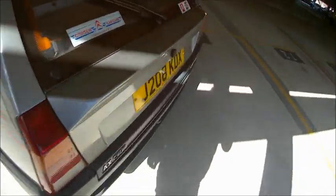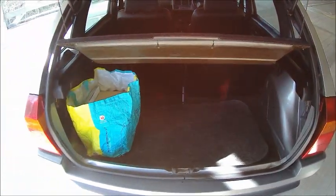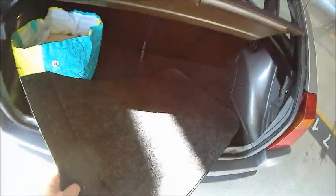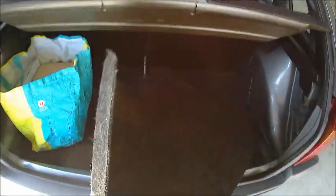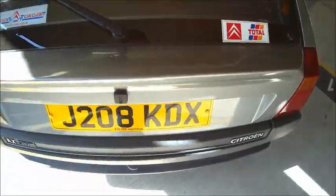Have a quick look in the boot as well. Ignore my rubbish in there. The car also still has its carpet, which just plonks in there. It's all nice and clean. And this is for the sunroof. You can actually take the sunroof out and stick it in there, so if you really want to cabrio your AX, then all bases are covered.